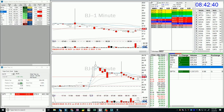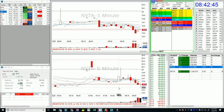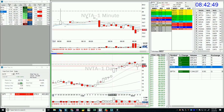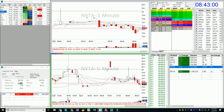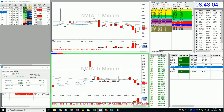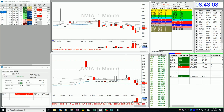Next we have NVTA. Let's see what's the news on NVTA. NVTA is down 2.6 at the moment. Has an okay daily chart, not great. Seems very choppy here, but it's been on a run the last couple of days, so it's down quite a bit right now, 2.4. Short selling restriction already on this. We do have shares for short. I'm on the fence also. Doesn't look as clean, so we'll see what develops here.